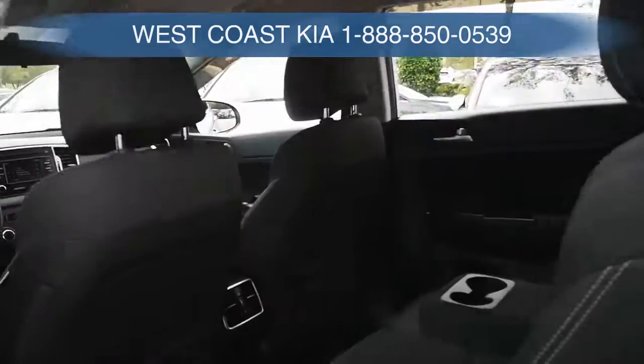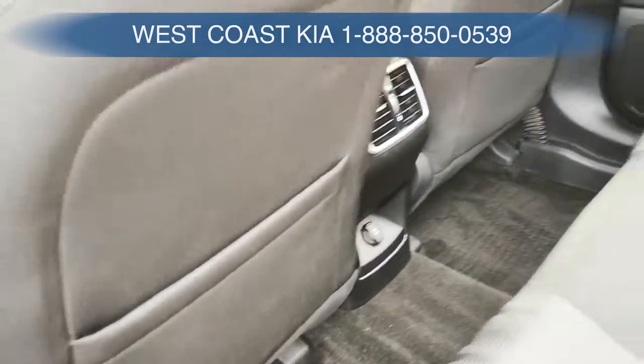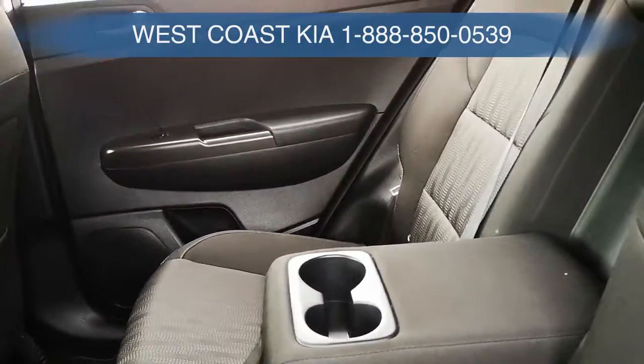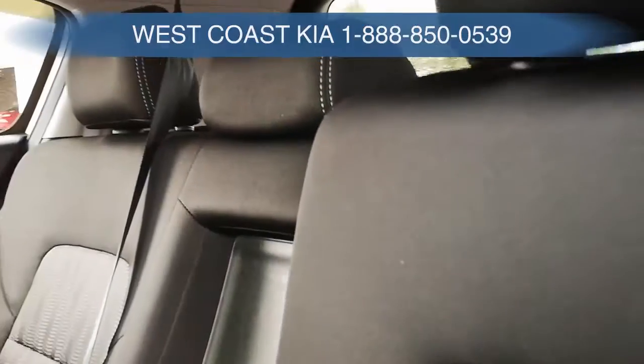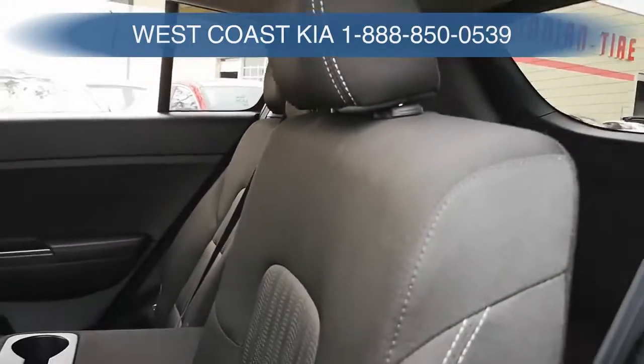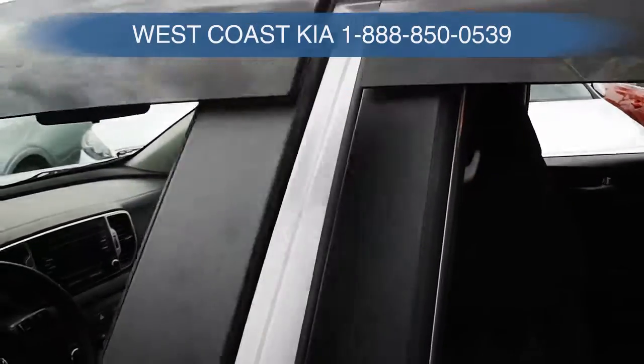Just let you take a look. A lot of space in the back of the Kia Sportages for people and feet. Accommodations like cup holders, 12-volt plug-ins, air conditioning that can be aimed at the person in the back, so they're not going to be hot. These seats can adjust from straight up and down to recline, and you can adjust them while you're driving, so that's kind of a good thing.